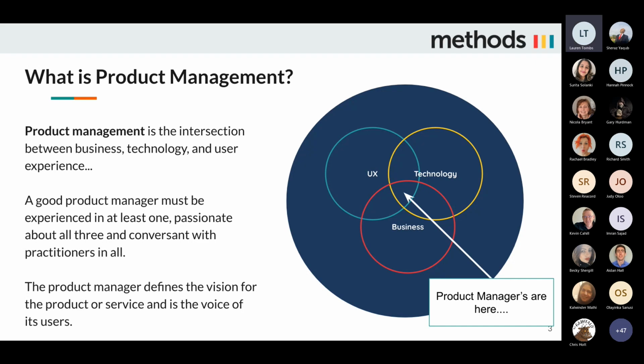Okay, so I'm just going to take you through a couple of slides which hopefully describe what product management is. The image that you can see on screen is quite a common image used across the industry to describe what a product manager is. Basically, we are the intersection between the business, technology, and user experience. They always say that a good product manager must be experienced in at least one, but able to communicate and understand all of the different types of professions.